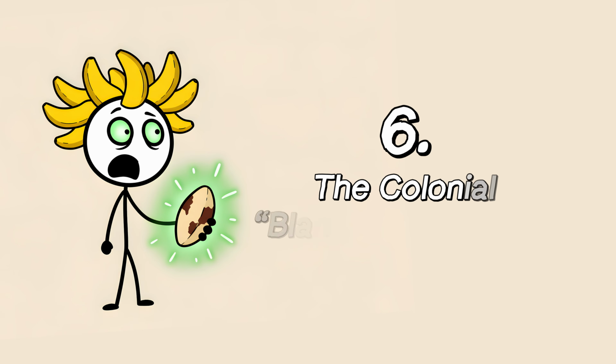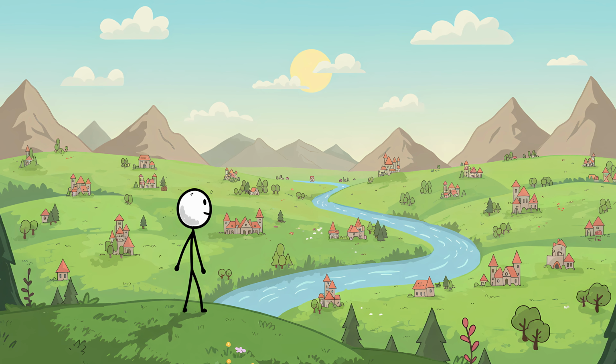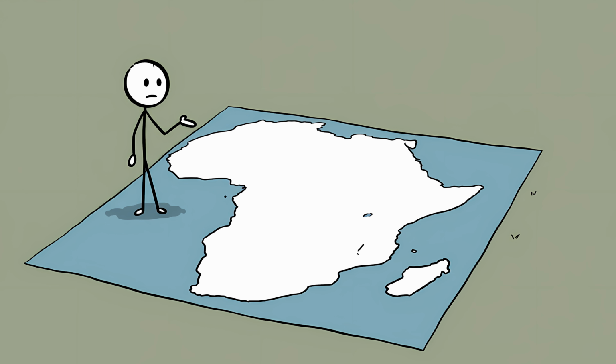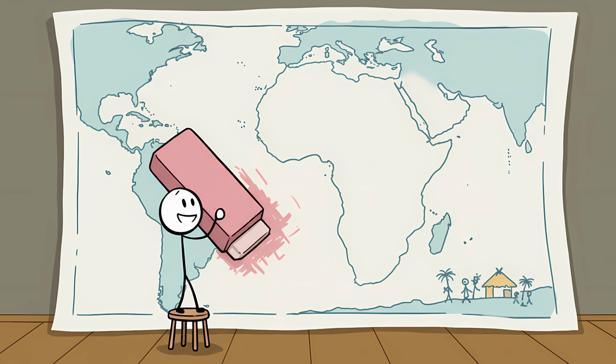Number 6. The Colonial blank spaces trick. Picture this. You're a European explorer in the 1800s, and you're drawing a map of Africa. Do you carefully chart the rivers, the mountains, and the hundreds of thriving kingdoms that already exist? Nope. You just leave giant chunks of the continent completely blank. Because in your worldview, if you haven't documented it, it doesn't exist. That's exactly what colonial maps did.